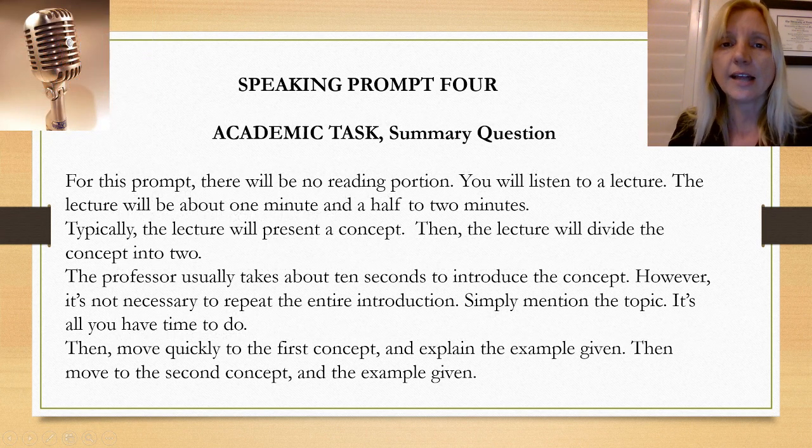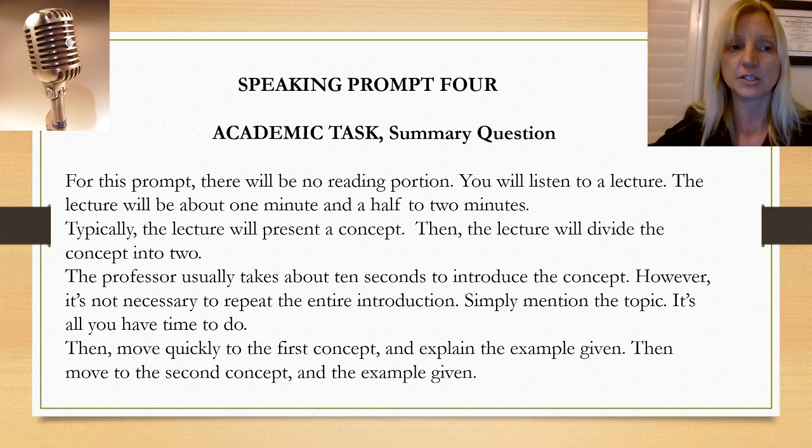Okay, now the last is prompt number 4. This is also an academic task, but it's just a summary question. There is no reading here. You just listen to a lecture. The lecture will be about 1.5 minutes, but it can be up to 2 minutes. Now, typically the lecture will present a concept, and then it will divide it into 2 categories, okay, into 2.